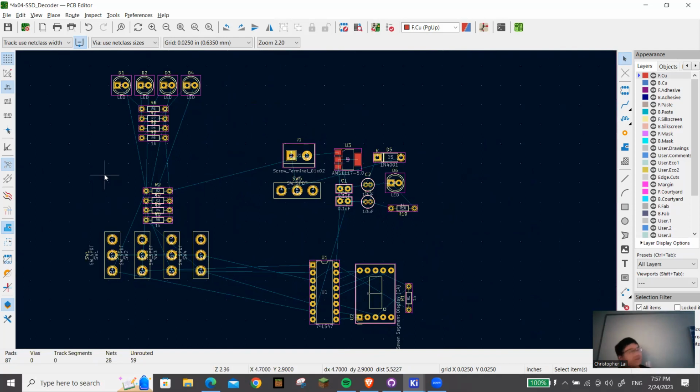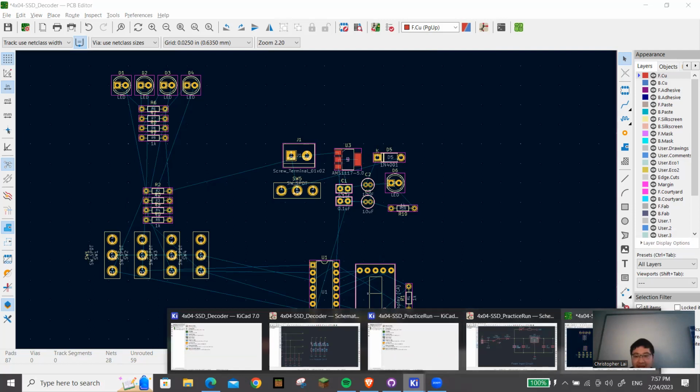We have 3 minutes left. We didn't get to wiring and routing. Again, PCB design is a long and arduous process, but I will show you what it looks like at the very end, once you have routed everything and put it all into a schematic together. So I'm going to show you a practice run.